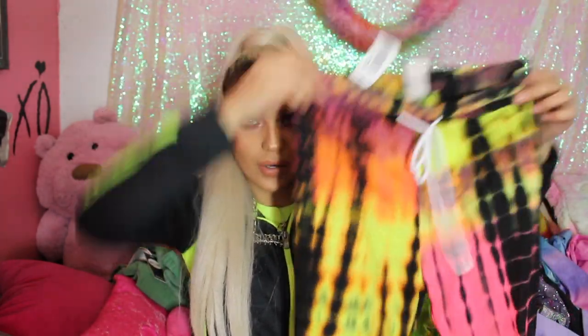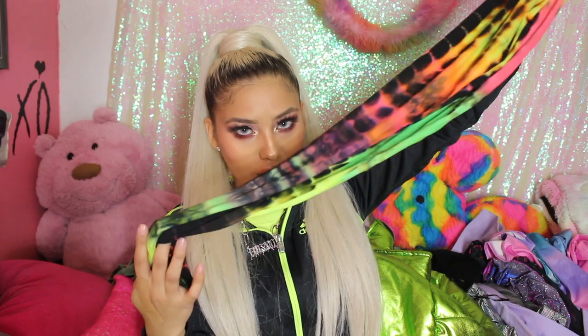So I got this outfit from, I think it was Vim Vixen. Yeah, Vim Vixen. And I just saw it on the website, and I had to have it. Again, with the bright colors. So these are the leggings, because they feel like legging material, but they're like pants, but they're really tight. And this is the top.